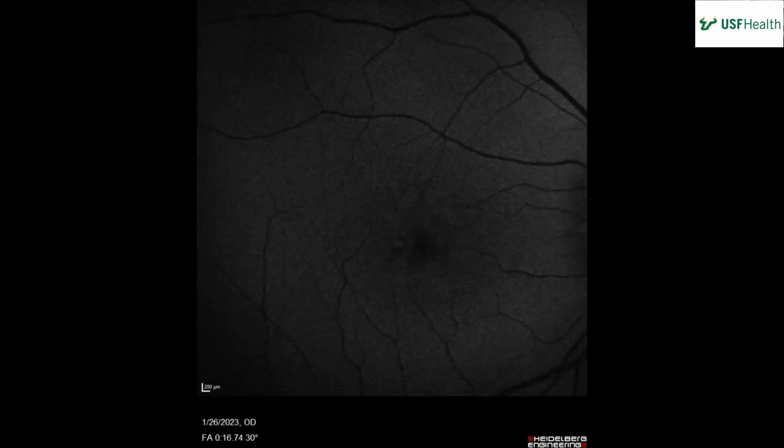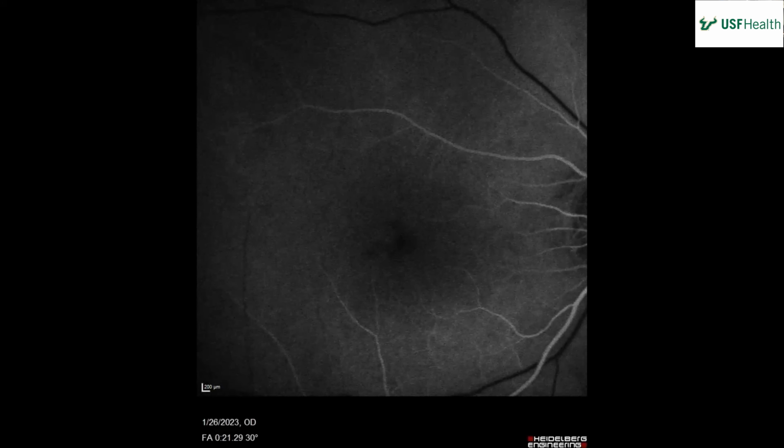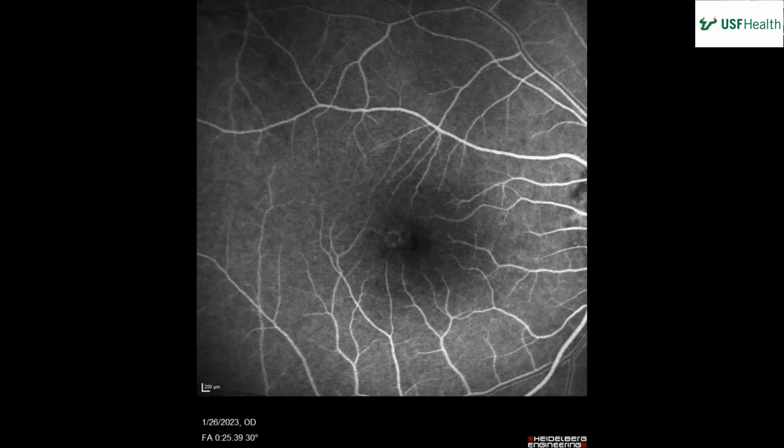And then this is the FA. It looks like we have a little bit more choroidal filling there at like 21 seconds, 22 seconds rather than the 55, 56. He joined that first visit with an endarterectomy. So very thankful that we had checked for the carotids.